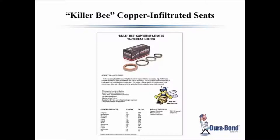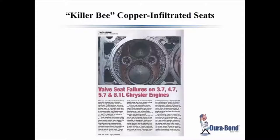So again, another sheet, as I showed before, this goes through the specifics of what it is. It also has a comparison on the bottom of it, which shows the chemical composition for our particular one, Killer B, versus the actual GM seat composition. And the GM composition, as you'll see, has about that same amount of 15% copper that's put into it to get the heat out.